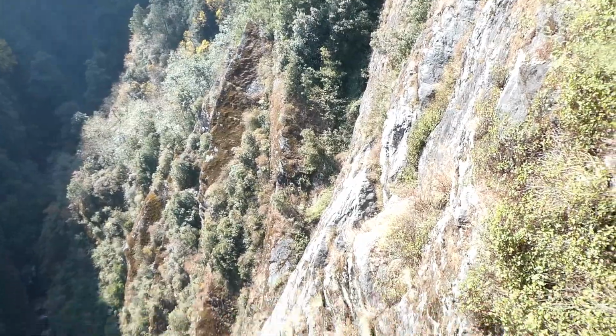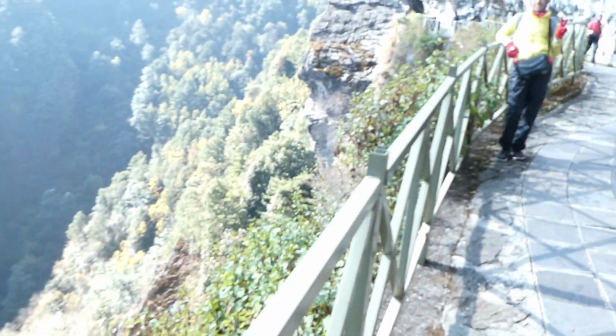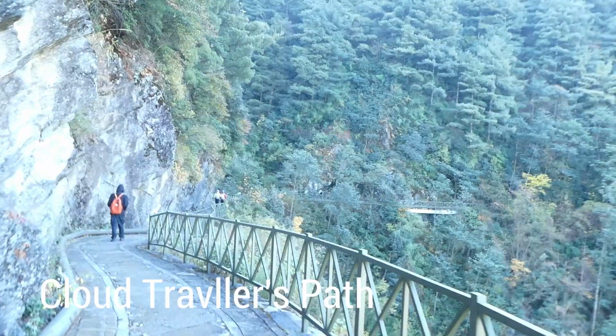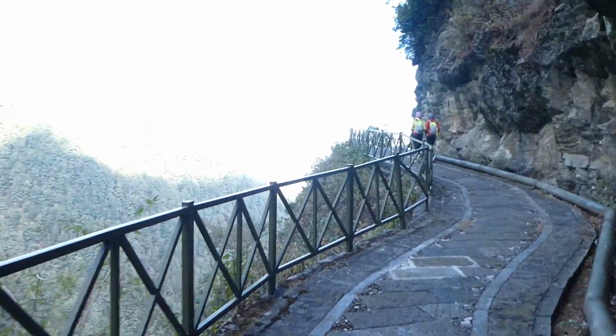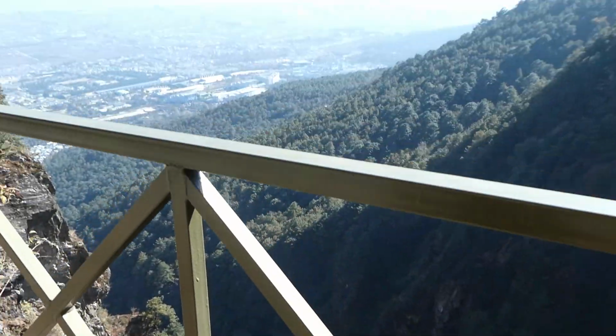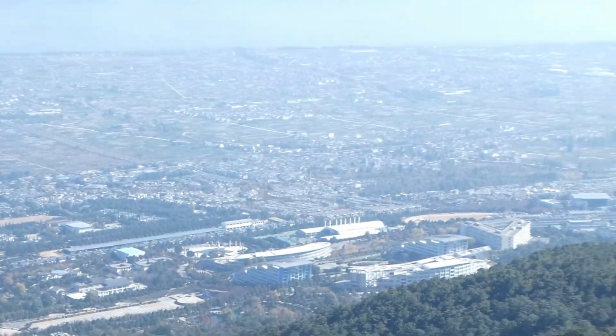The path is well built and is at an altitude of 2,500 meters. It's no wonder that this route is also called Cloud Traveler's Path. From here you get lots of the best views of Erhai Lake and Dali.